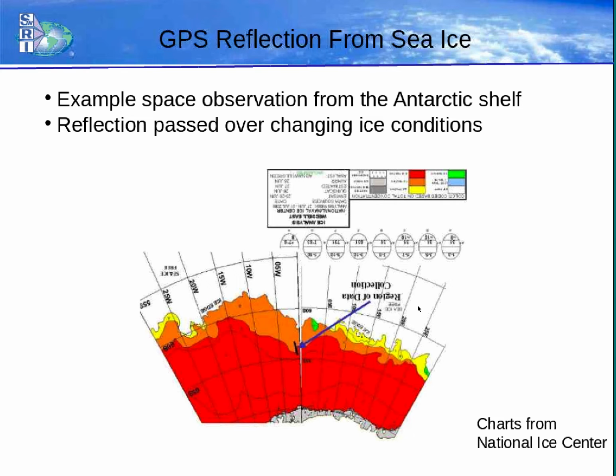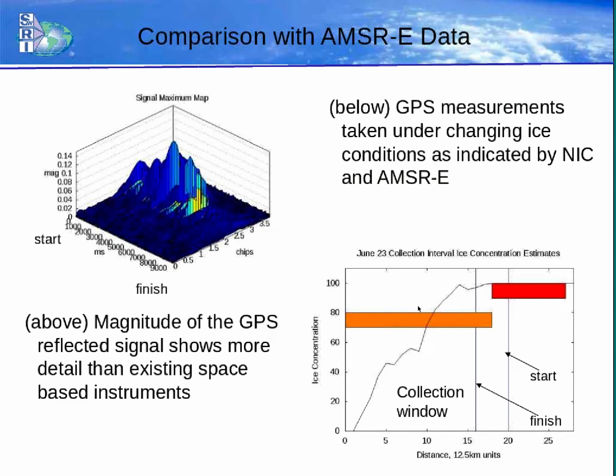This is a chart from the National Ice Center. I was interested to see how the UK DMC data power fluctuated over that transition as compared to the map. So try to keep that in your mind as I talk about this, because this one's kind of hard to get your head around.